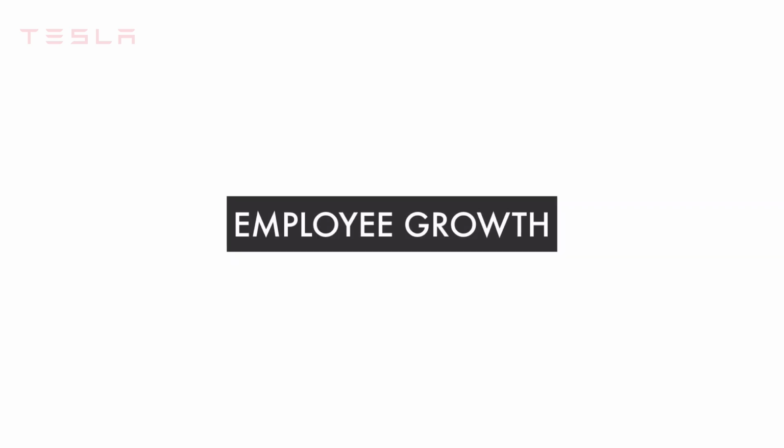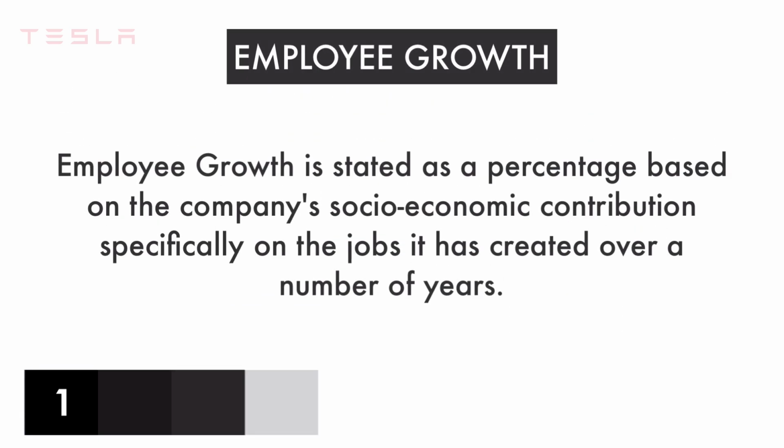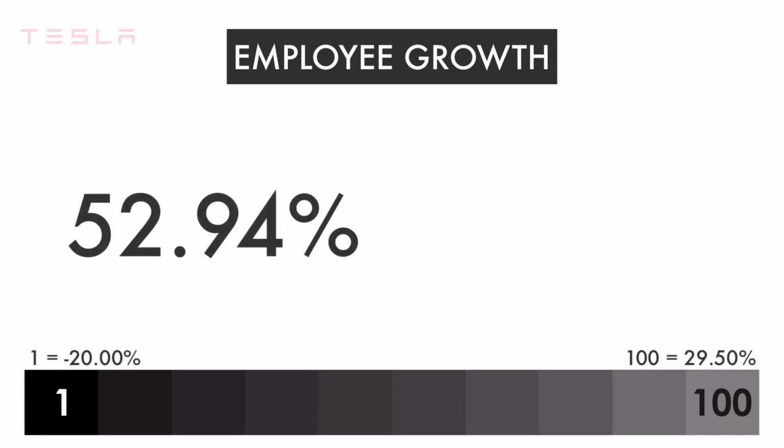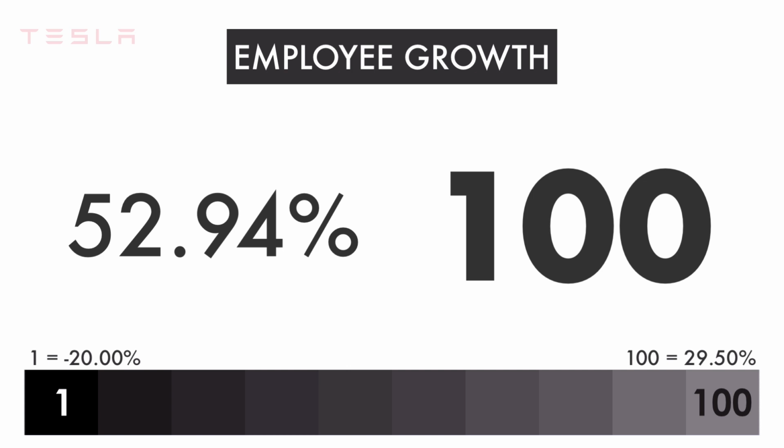Next, let's look at the company's employee growth. Employee growth is stated as a percentage based on the company's socioeconomic contribution, specifically on the jobs it has created over a number of years. Tesla has a hiring growth rate of 52%, giving it a grade of 100.